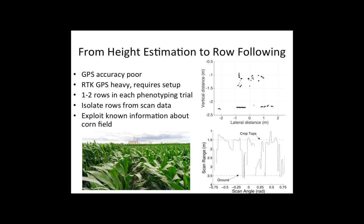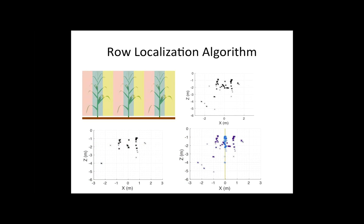So what we've been doing is using the data from the laser scanner again to be able to follow the rows. I'm not going to go into the mathematical details, but let me try to give you an intuitive idea of how we're doing this. We are leveraging the fact that we know how closely the rows are planted, at a precise distance apart.